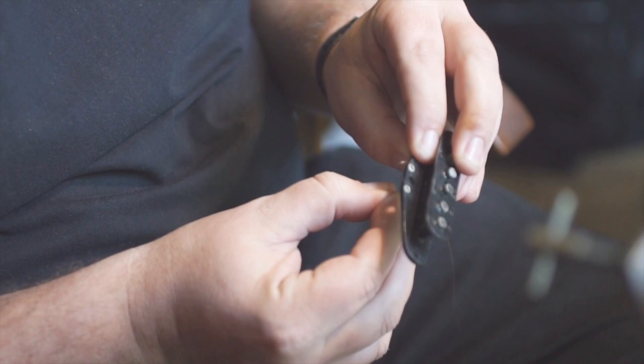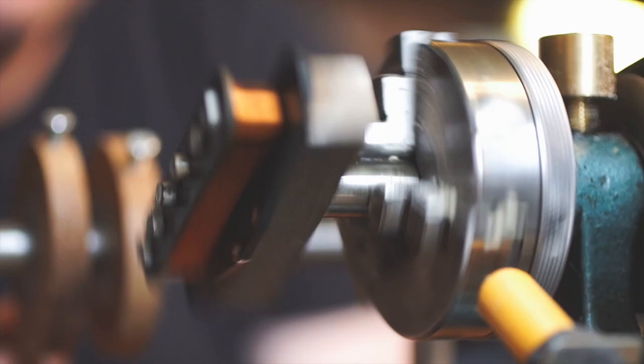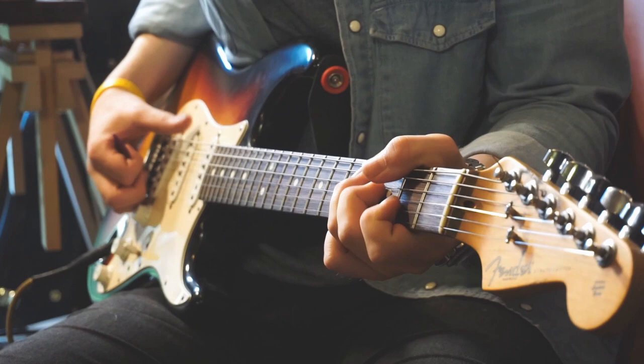I went away with a couple of different sets of pickups, with a better appreciation of what can be done and what can be changed to affect their tone. And came back with a few suggestions as to what I'd like to hear. And I guess it's been constant progress over the past couple of months of what are now the signature pickups.